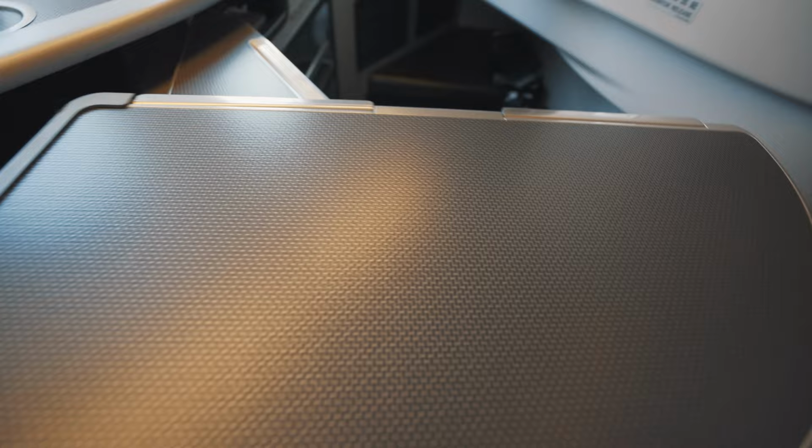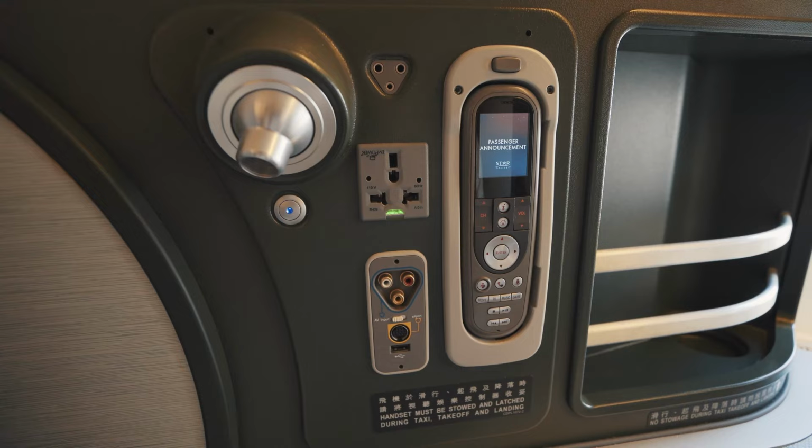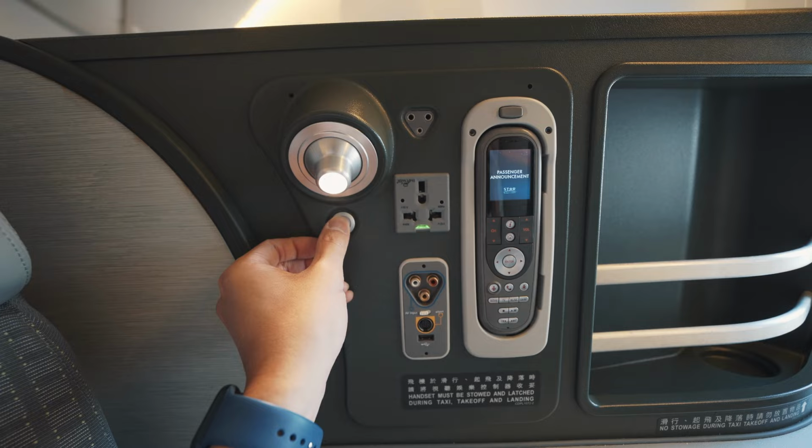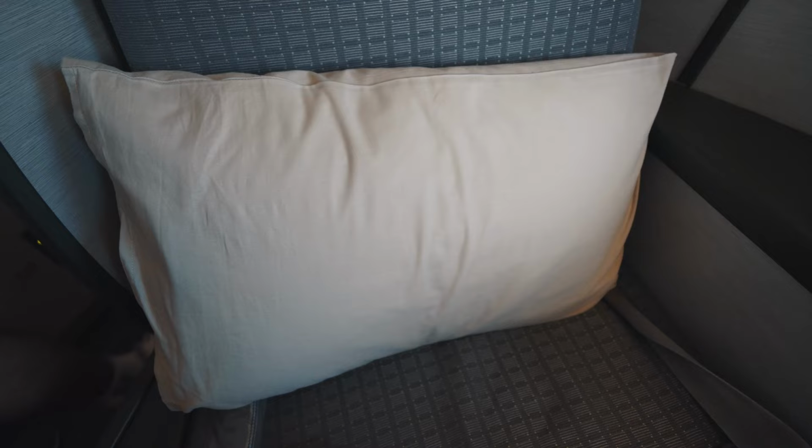You'll find the seat controls just above the armrest. On the side console, you'll find the IFE controller, adjustable reading lamp, universal power outlet, headphone jack, as well as some more storage and a bottle holder. The headrest is adjustable up or down, and you can fold the sides in for neck support while sleeping. The seats also come with a large pillow.